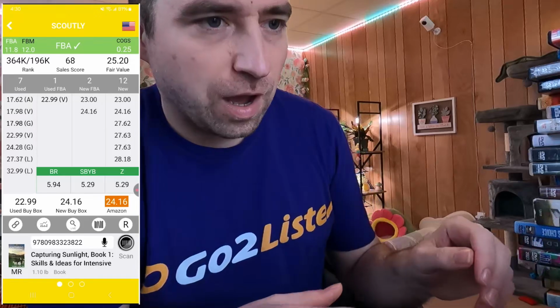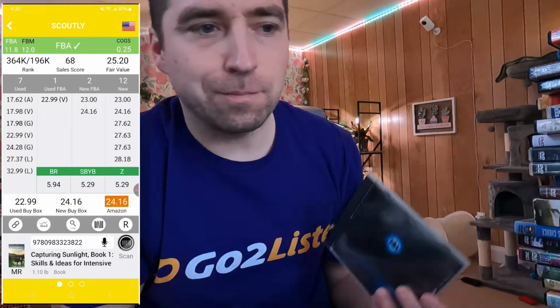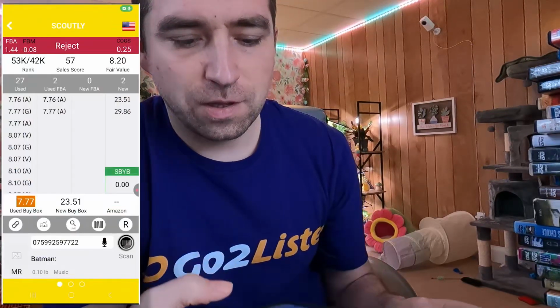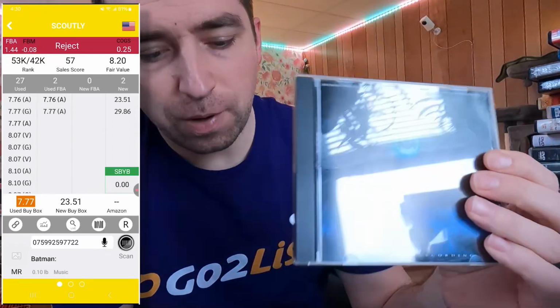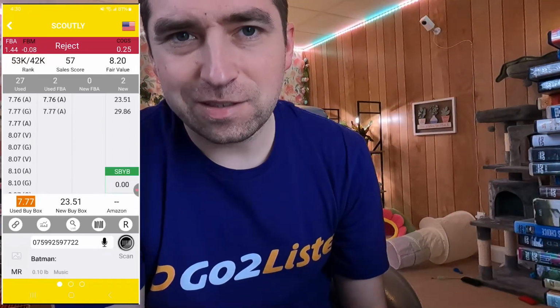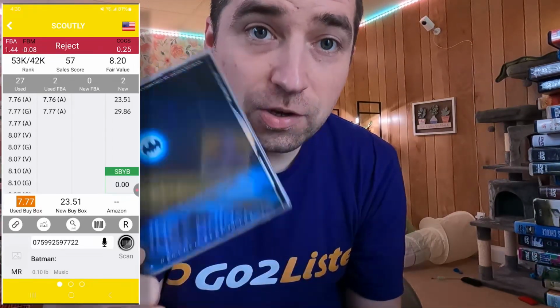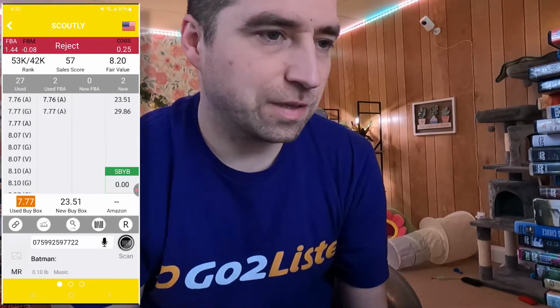We're moving on. We got some soundtracks. CD soundtracks of Batman. Most of the CDs I paid 50 cents for or $1 at most. Look at the sales score. All right, so what's the giveaway here? You're probably thinking, why would you buy this? You see the used offers, the A, that means it's acceptable. Usually doesn't qualify for the buy box. We come in at good, right? $14.99, maybe even $17.99. You make $10 on this.